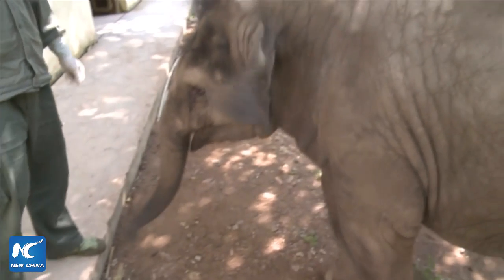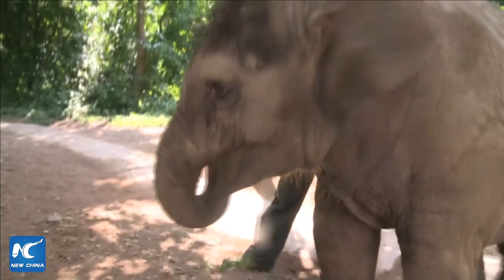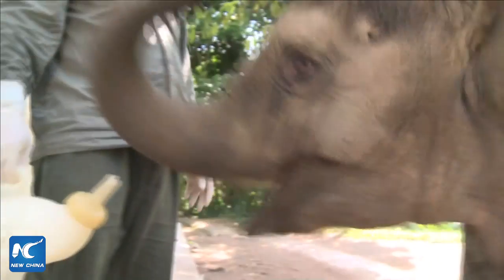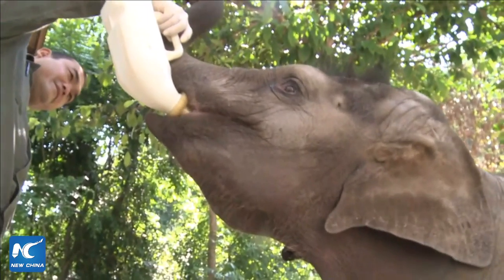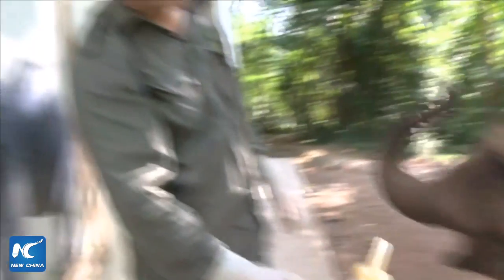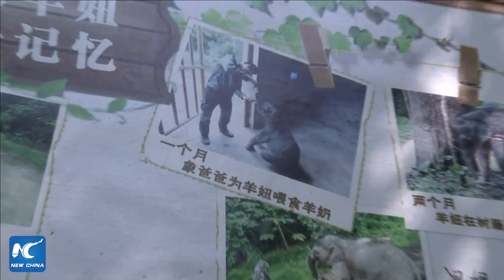And actually, Yang Niu was deserted after her birth in August 2015 and turned up at a villager's home in the city of Pu'er. As the baby elephant was in poor health, the villager called the police for help. The next day, rescuers came and took the elephant to the Asian Elephant Breeding and Rescue Center.